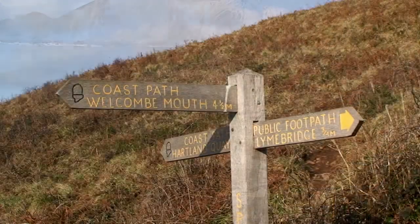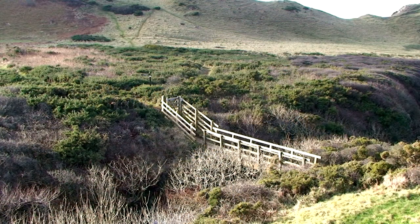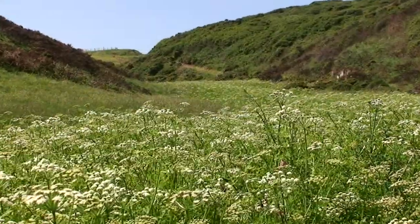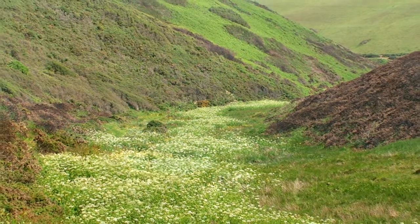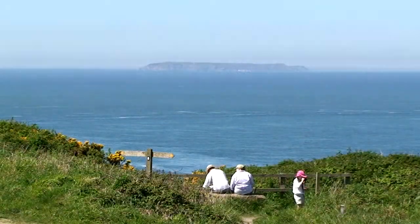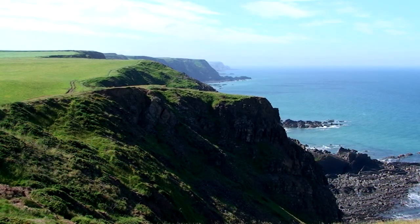down onto the beach. Then you walk back to the signs for the coastal path, taking the footbridge across the stream and walking up through the valley towards the clifftop coastal path. When you reach the top, you are greeted with some spectacular views out to Lundy and down onto the secluded bays and rocky outcrops.